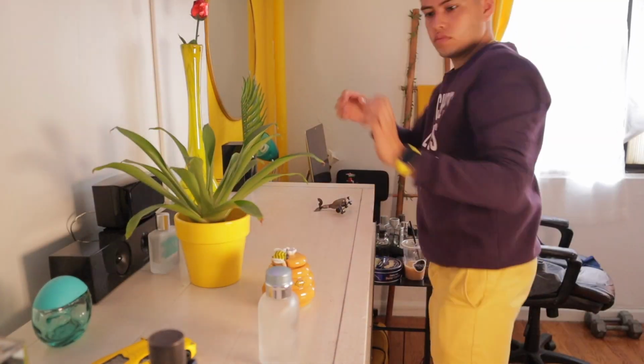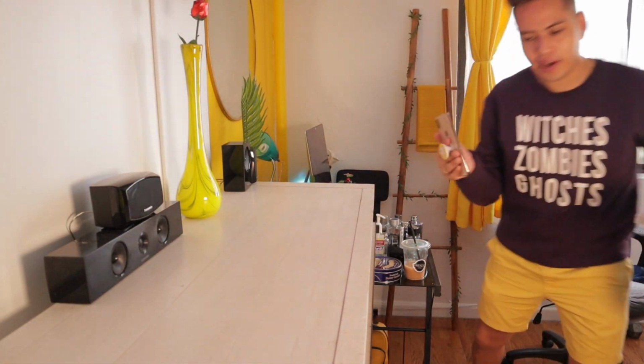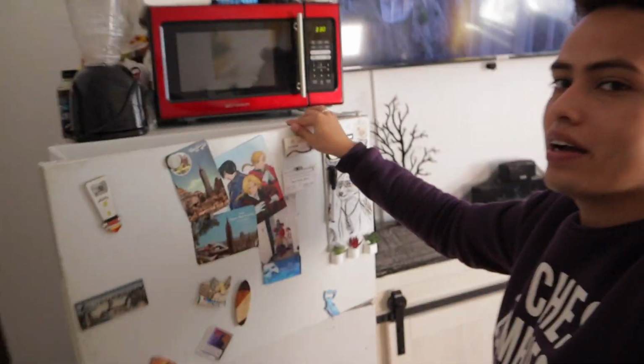So now let's get started on these decorations. I do want to show you how I decorated them and how I put them together. So time lapse in 3, 2, 1. By the way, I don't know if you saw my thing. Spooky season! Woo! I don't have a tripod, so I'm just hanging my camera from the fridge. You gotta do what you gotta do.